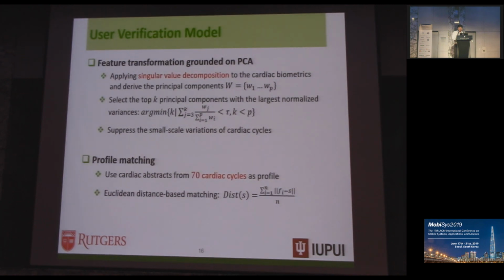Then we conduct the user verification by measuring the similarity between the newly captured cardiac abstracts and the profiled cardiac abstracts. In our experiment, we choose 17 cardiac cycles as the user's profile. It's a very small data set, for storage saving. And then we will score the newly captured cardiac abstract by computing its average Euclidean distance from the user's profile. And finally, we give the user verification result.